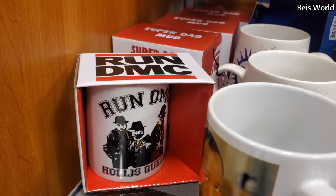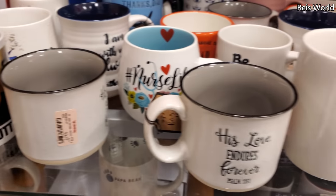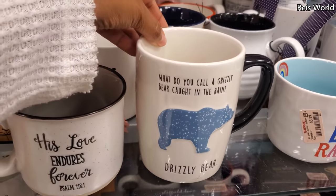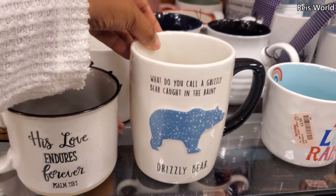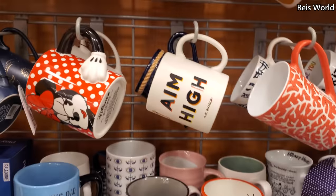Look at, they have Run DMC in here. Super Dad in the back. What do you call a grizzly bear caught in the rain? Drizzly bear. Oh my gosh, that's kind of funny.